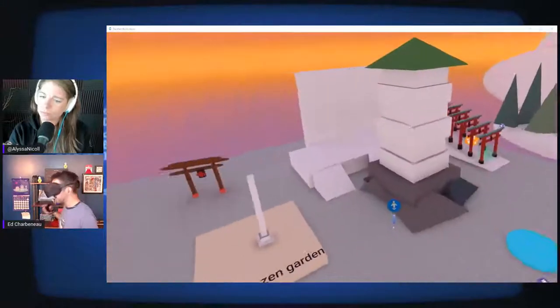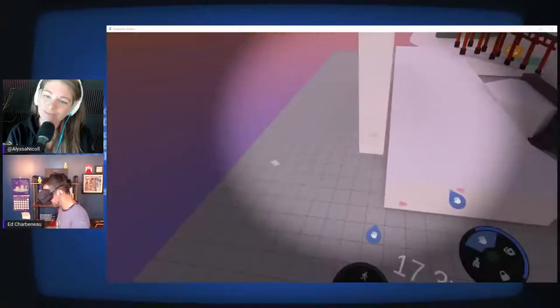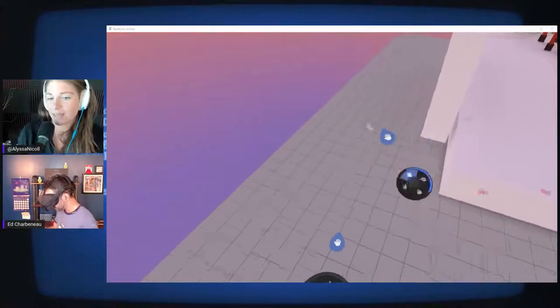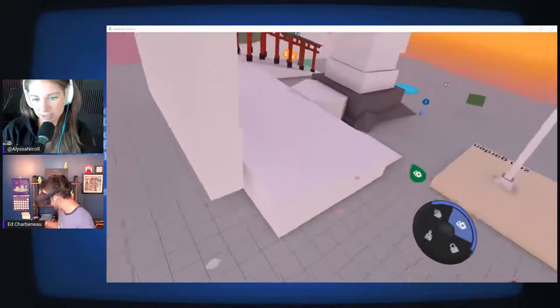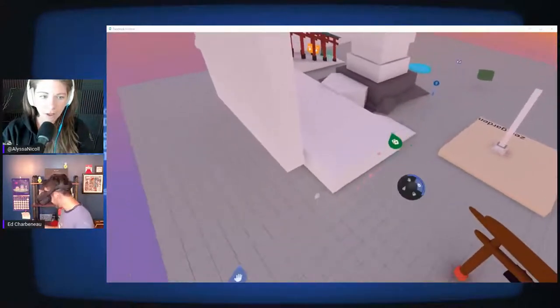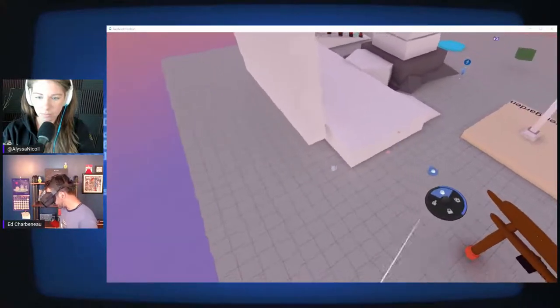I don't know if they've performance tuned this recently, but it feels a lot smoother than it did before. Yeah, those can be deleted too. Yeah, for sure. I can't select them. Are they locked? Can you unlock them? I can't touch them. I don't know what's going on.